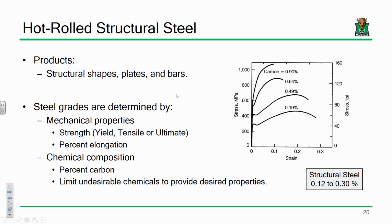The only thing that I will mention is that from a workability standpoint, before the rolling operation, we do apply a little bit of extra heat to get the steel into a more workable fashion, into a more malleable fashion, if that makes any sense. Sound good?